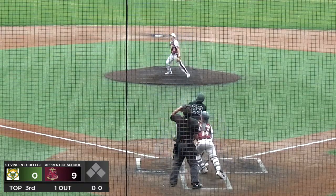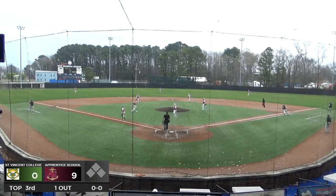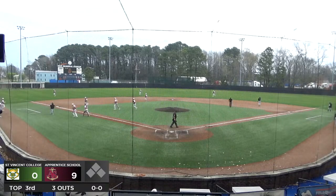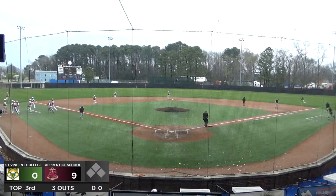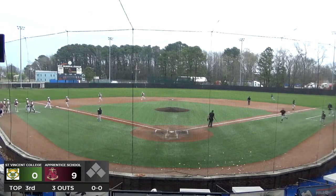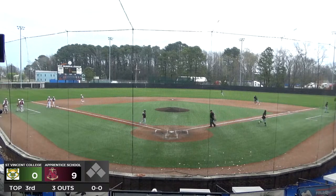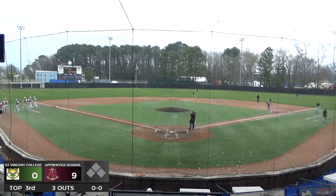That pitch is popped. Riggs calls everybody off. He's got it. Squeezes it for the third out of the inning. That'll do it for the top of the third inning. No runs, no hits, no errors, no men left on base. The Bearcats go 1-2-3. We'll be back for the bottom of the third inning here on Builders Sports YouTube.